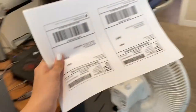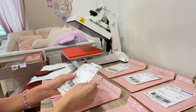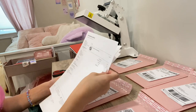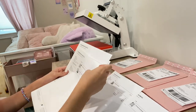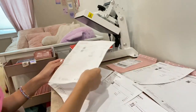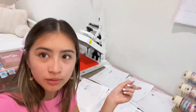Okay, so we got all our shipping labels. Okay, so now that I have everything laid out, I make everything handmade, so I'm just gonna get the bracelets and put them all on.